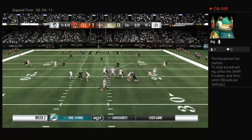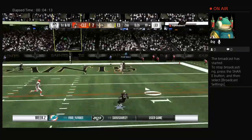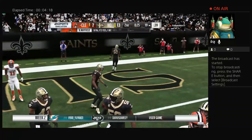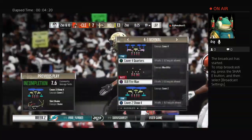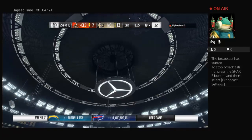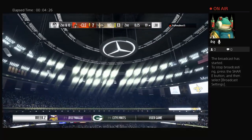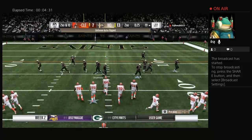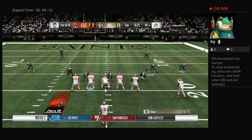From the red zone now, Mayfield. And incomplete, he dropped it in the end zone. Coverage was very good that time. A nice job to smother him as the ball arrived, and that ensured an incomplete pass. And it keeps 6 points off the board. An incomplete pass on 1st down. That leads to a 2nd and 10.